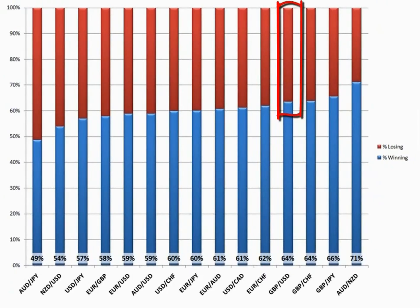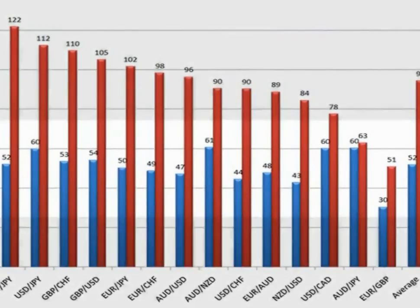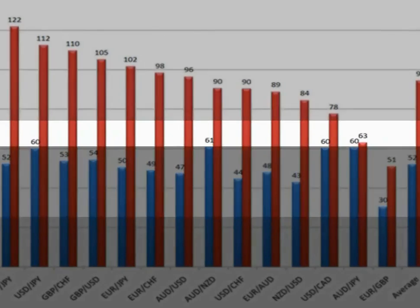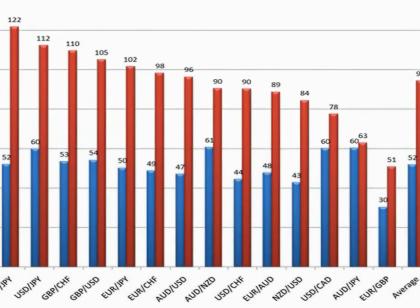So the big question is then, if traders tend to be right more than half the time, what are they doing wrong? The next chart says it all. In blue, it shows the average number of pips traders earned on profitable trades. In red, it shows the average number of pips lost in losing trades. We can now clearly see why traders lose money despite being right more than half the time. They lose more money on their losing trades than they make on their winning trades.